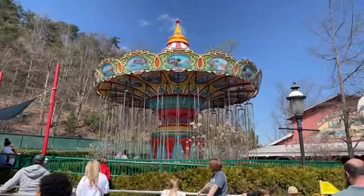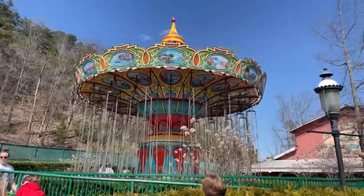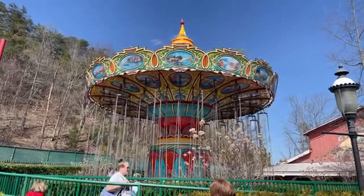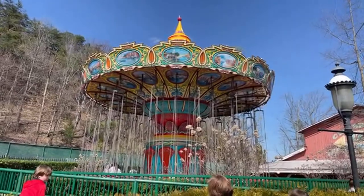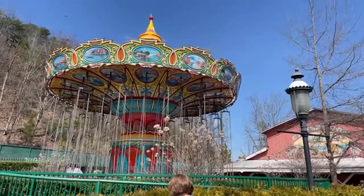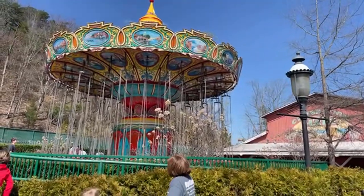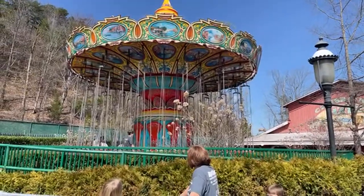It's so beautiful. I want to know the history of this. Does anybody have the history of this particular ride? Is it coming from Italy? Is that why there are pictures of Venice there? Yeah, because I don't know. I just thought it was a normal swing ride. I never paid attention to the artwork on it.